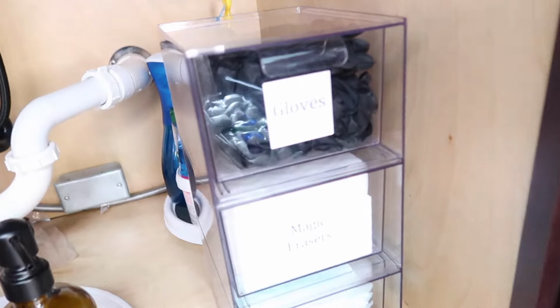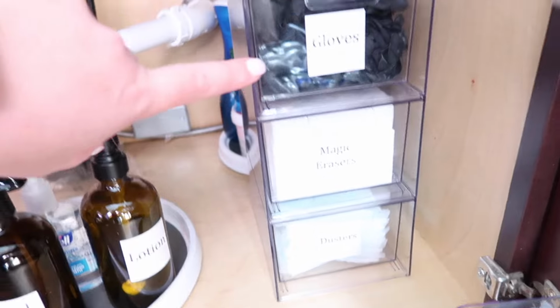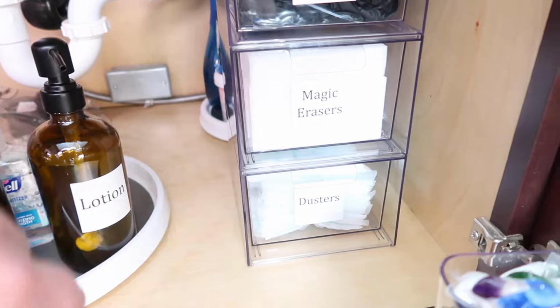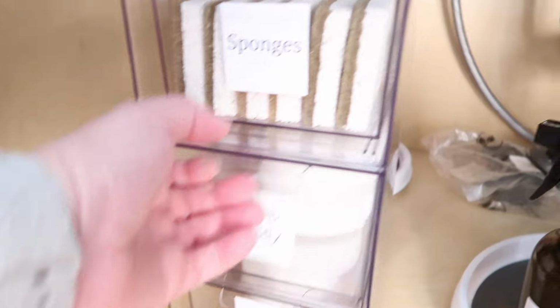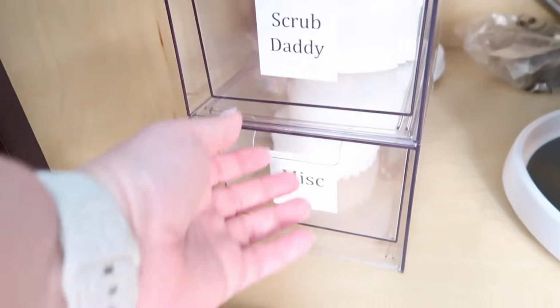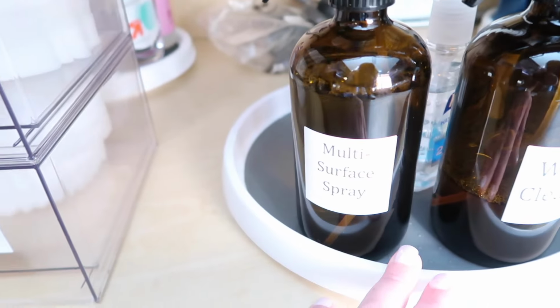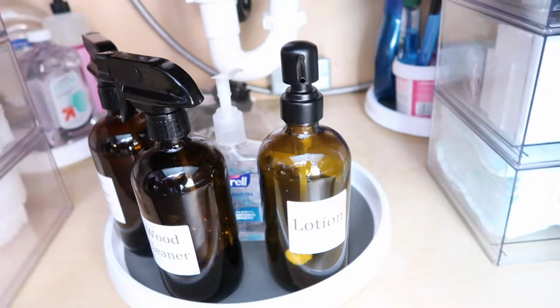Here I put, so if you remember, I had like the 2 large ones on each side. Now I have 3. So I have gloves, magic erasers, dusters, regular sponges, Scrub Daddies. I tried to put all 4 in here, but they don't fit standing up. And then this is miscellaneous. I did put the extra Scrub Daddies in there, but anyways, multi-service spray, wood cleaner, and then lotion. So I need to fill it up, but I always go down here for lotion for my hands.